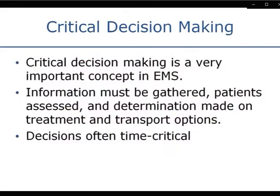Critical decision making is a very important concept in EMS, and it's very difficult to learn. Critical thinking is something that you develop as you become more familiar with things like pattern recognition. You become more familiar with different disease processes and the stages of the disease and how that affects the body, as you become more familiar with anatomy and physiology. So critical decision making is very difficult to teach. It's something that you learn based on experience.